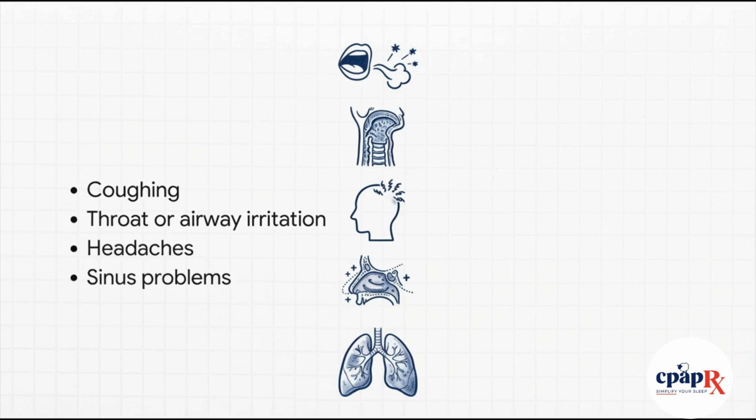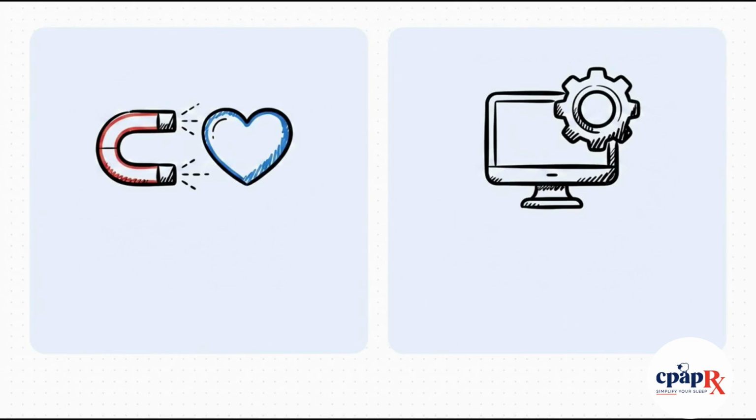But listen to me. If you've noticed any new or unusual symptoms like this since using your Philips device, it is absolutely crucial that you speak up and tell your doctor. And as if the foam wasn't enough, our sources point out a couple of other totally separate issues you need to keep on your radar.